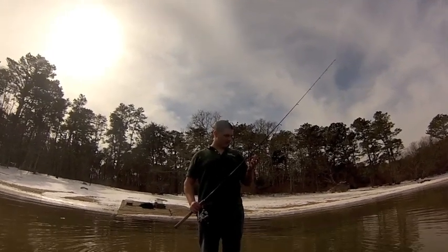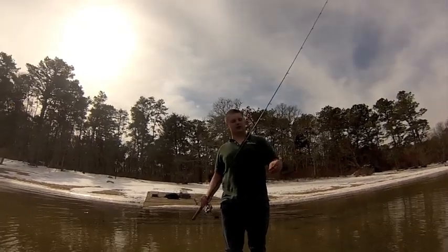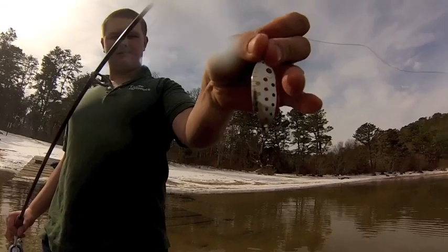Yeah. If you find a small one that's about a quarter of an ounce to an eighth of an ounce on a nice light rod, you really can't go wrong with it. I mean, you'll catch fish. Look at that color.